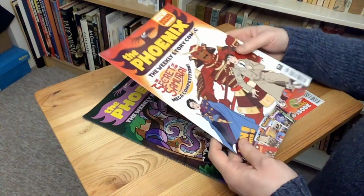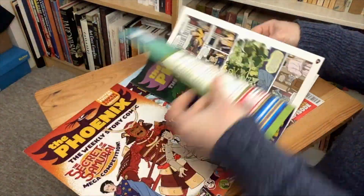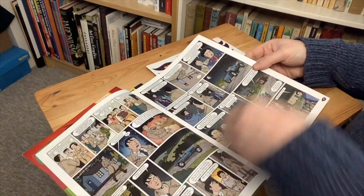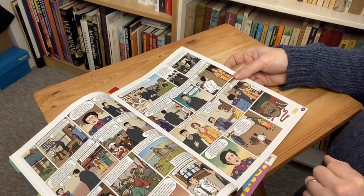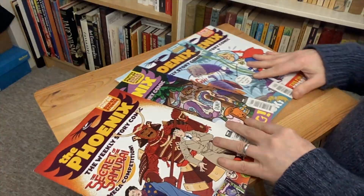The Secret of the Samurai first saw publication in the Phoenix comic across 4 issues in June 2013, numbers 75 to 78, each episode printing 5 pages. It was also available on iPad through the Phoenix's digital edition, published through Sequential.